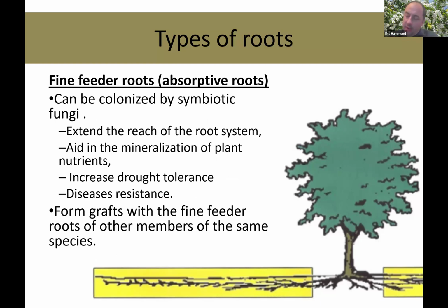These fine feeder roots are also the area that is colonized by beneficial fungi and other microbes, but primarily fungi. These are mycorrhizae, and they are fungi that get sugar from the tree, essentially carbohydrates that the tree makes through photosynthesis, and in return they give the tree water and nutrients that the tree couldn't otherwise access. They can increase drought resistance of the tree and also help with disease resistance as well. So mycorrhizae are pretty cool.